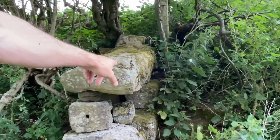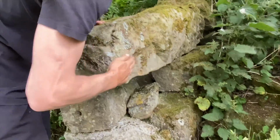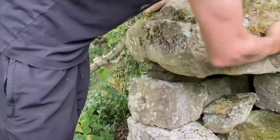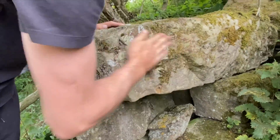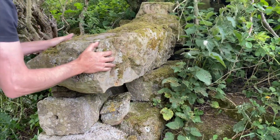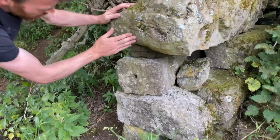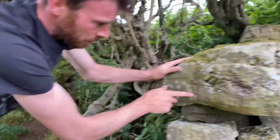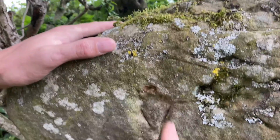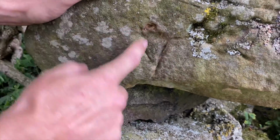And as you can see, the side, we can try to rub the moss off. The side, it's definitely had man worked on it. I might come up here with a brush and get this brushed out. Look at it, this side here, this symbol here. This could be a modern thing, but this has definitely been carved in.